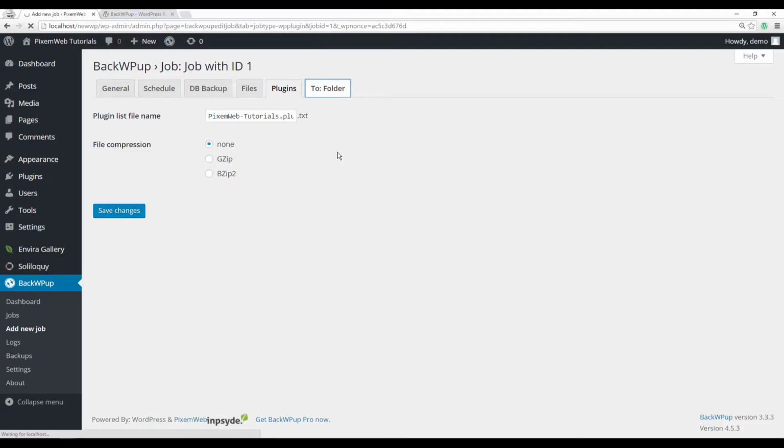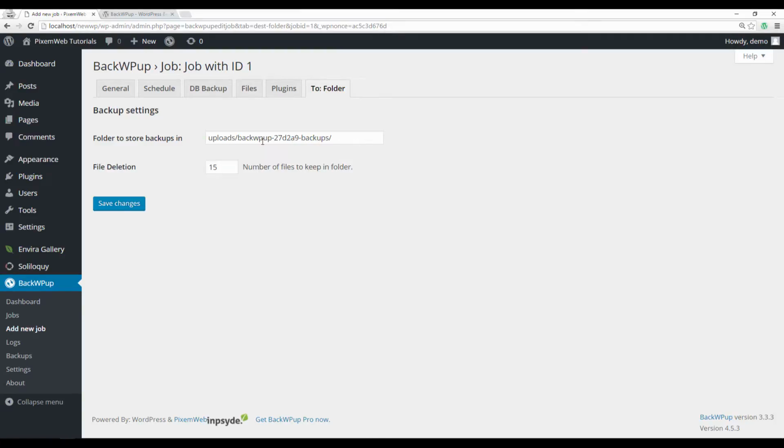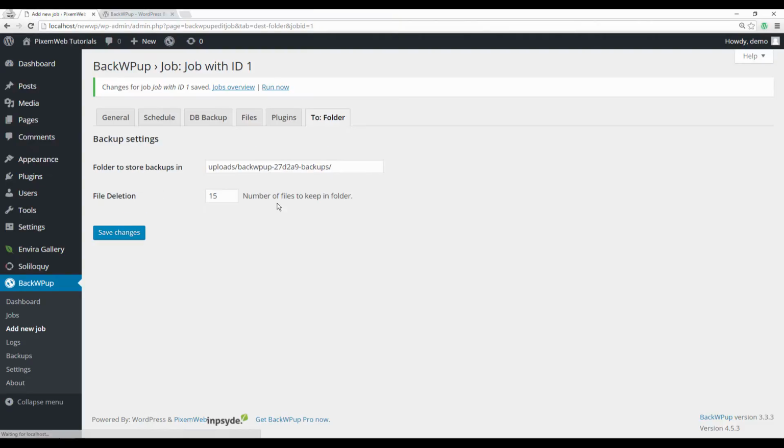And then again, the to folder, you can choose the folders to store backups in. This is the location of where it's going to be. That's where I showed you in terms of the file structure, the location of where you can find your backups. And then file deletion, number of files to keep in folder. Depending on how much storage space you have on your server, you may want to configure this to meet your needs. If you make any changes, just of course save changes. And that's pretty much it.